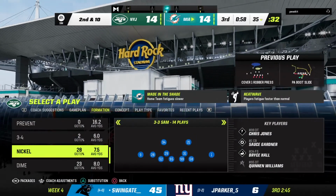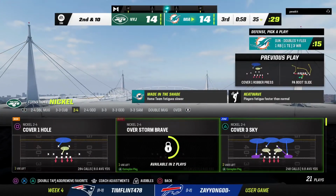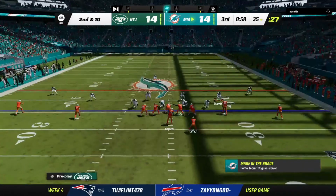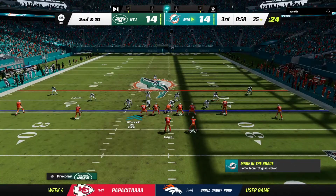Just throw it downfield out of the pocket, only if you're absolutely sure. Otherwise, use your running ability and try and get those yards a safer way. Third quarter, all tied up. This is 2nd and 10.